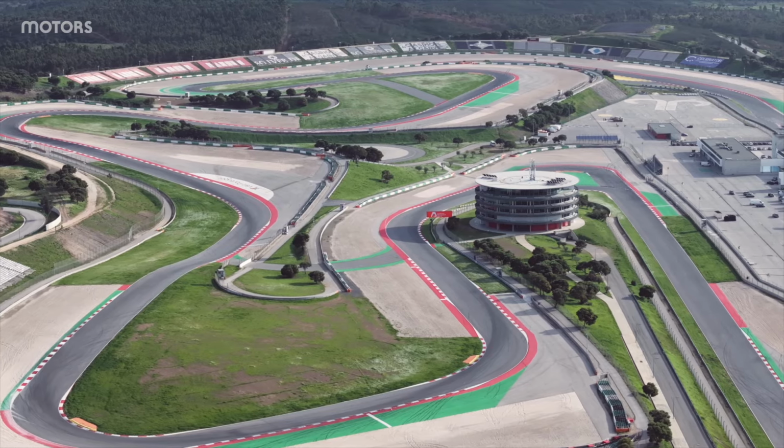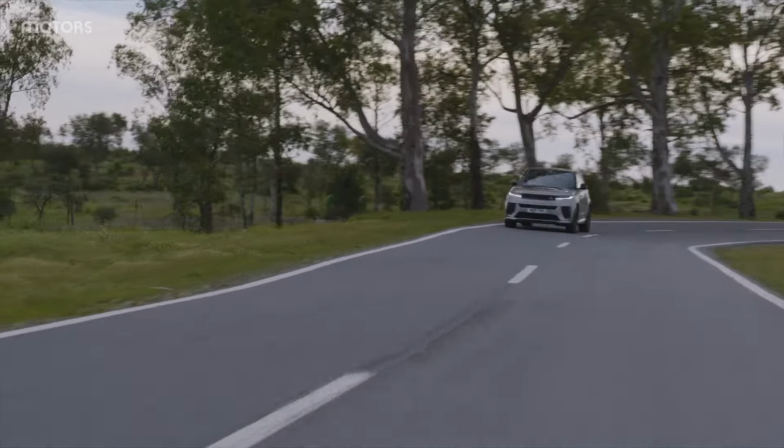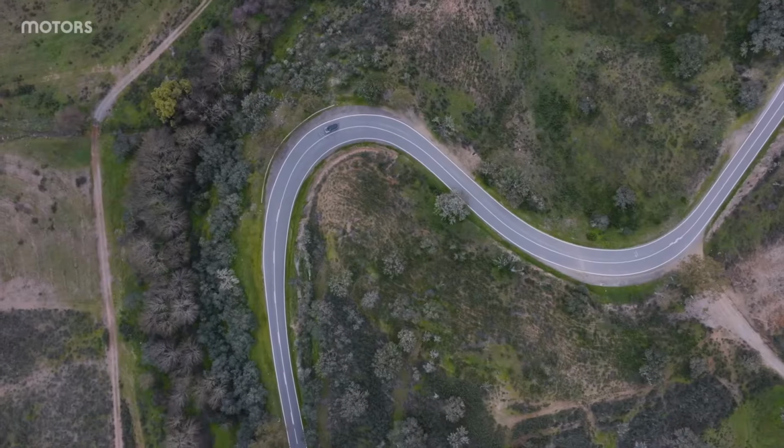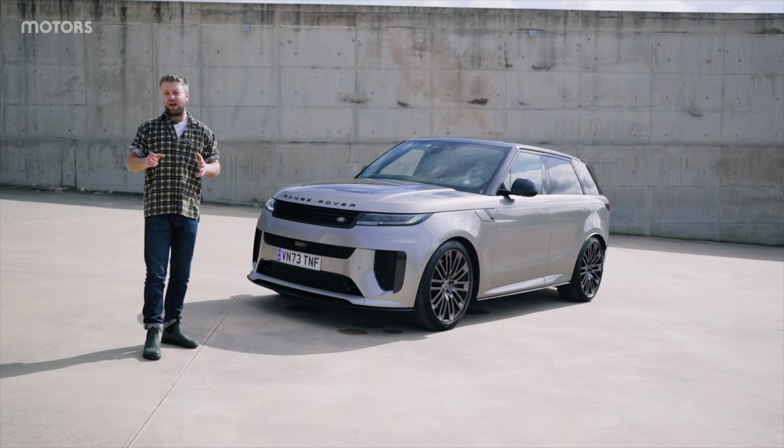Now, we've come out to sunny Portugal to test it out on track at the famous Portimao circuit, and we're going to be testing it on the public highway to see whether or not this latest sporty Range Rover Sport can deliver the kind of experience we'd expect.